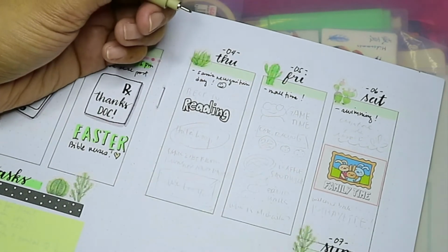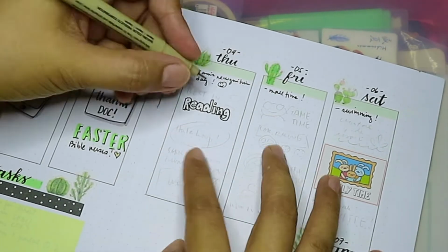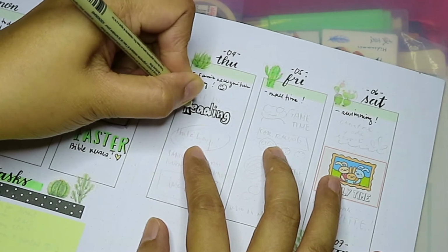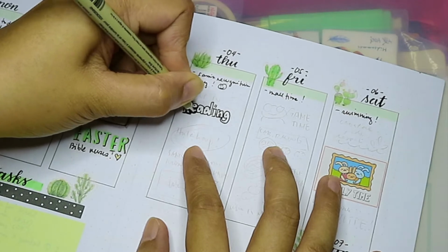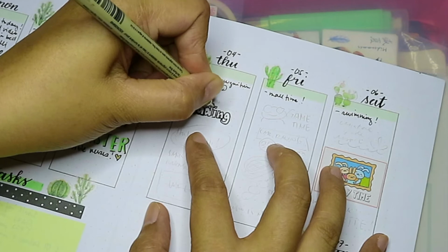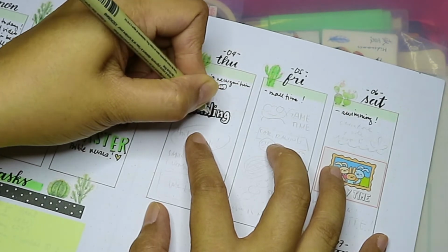On Thursday, we went to attend my nephew's recognition day where he received a medal for best in reading. We gave him a hula hoop as a gift and he really loved it. We also gave him a special gift from his mommy and daddy who are both working in Australia.